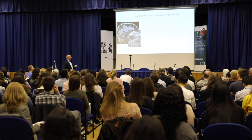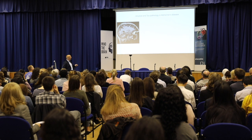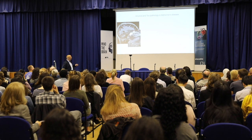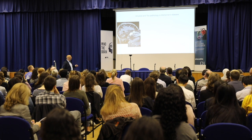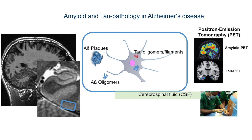Now let's look at the changes related to Alzheimer's in a bit more detail. So this is an MR scan of a brain. Let's magnify this and take a piece of cortex. Now, if we magnify this, obviously this area would contain neurons, and amyloid proteins would basically aggregate as plaques.